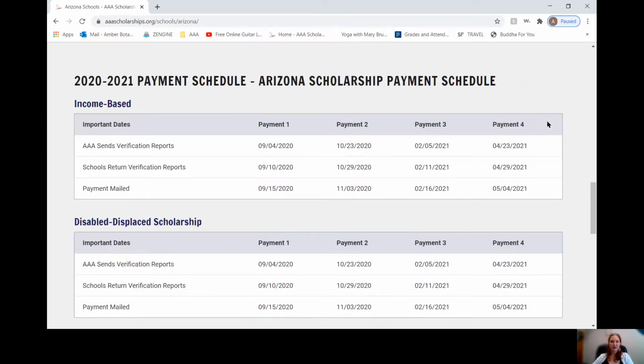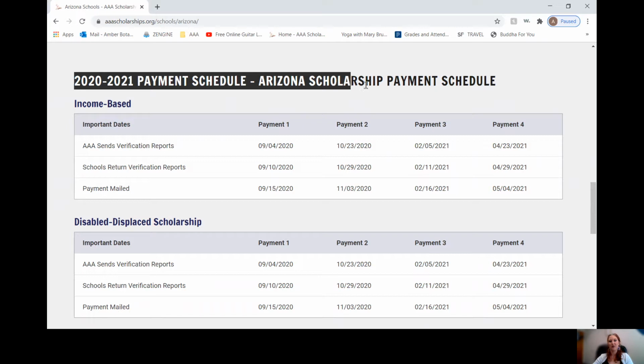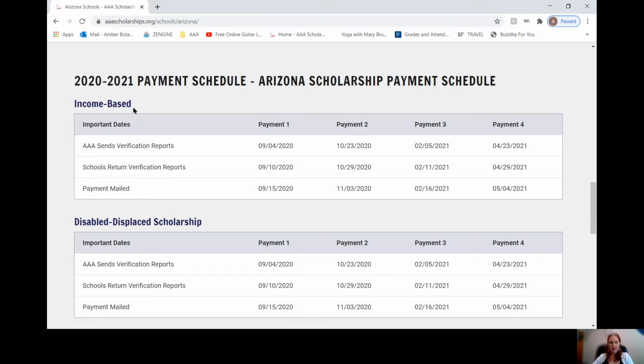But if you scroll down just a little bit further, we're going to talk about our 2020-2021 payment schedule for our Arizona scholarship, so it's income-based, and our disabled displaced scholarship. This is our payment schedule. What we do is we will send a verification report. We send this 4 times a year, so it goes out quarterly. We will email it to school staff, to the email that we have on file. So it's really important that your school contacts are current, so that way you don't miss anything.